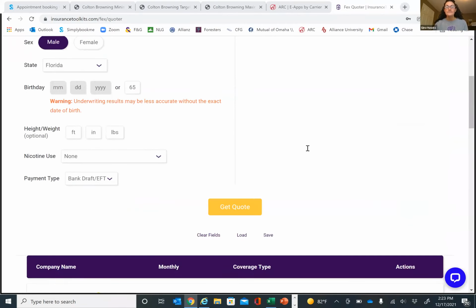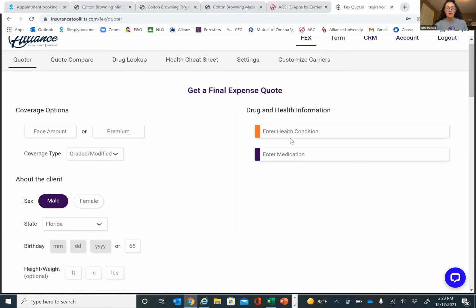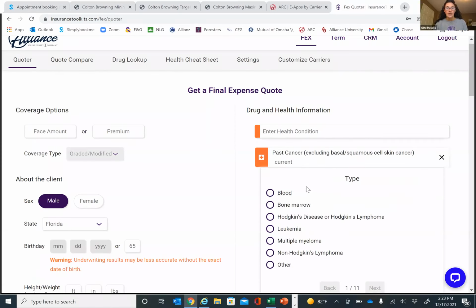So now here's why it's important to put in medications. Let's say we're going to take the tamoxifen out and let's just put cancer in. Your client has cancer. They told you they have cancer. And then it's going to ask you what type. We're going to say a past cancer, not a current cancer. We're going to say the non-Hodgkin's lymphoma.